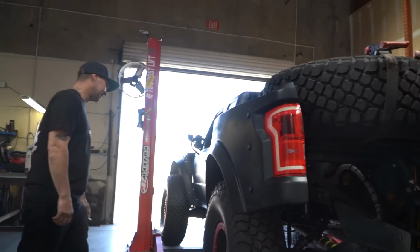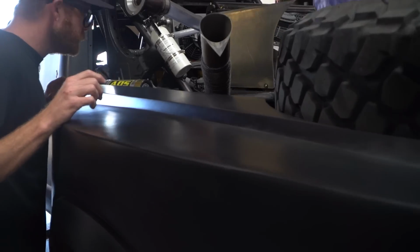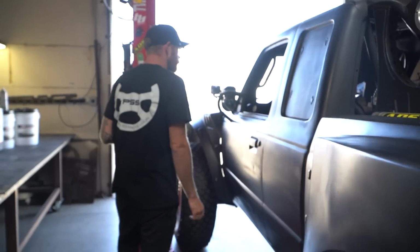For sure. You got a 10-inch diff in there. Is that what you got going on? Yes, sir. Cool. 10-inch. Nice. Big drivetrain stuff. And then inside you got all kinds of stuff going on in here.